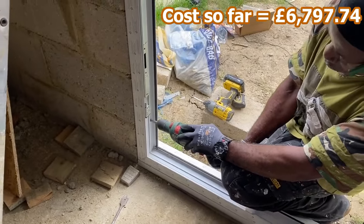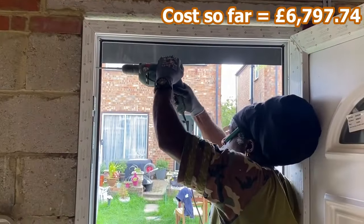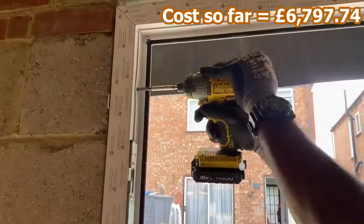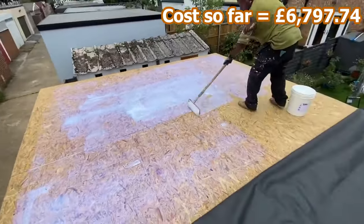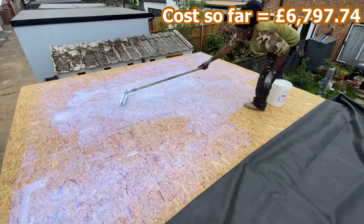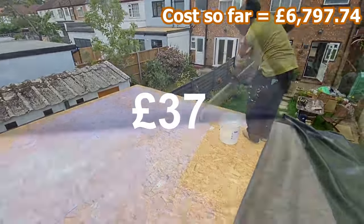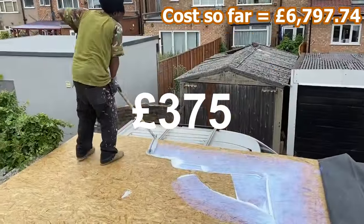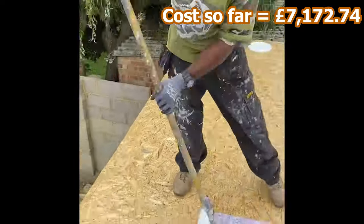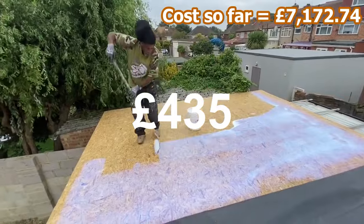Now we're moving on to doors and windows. So we installed the front door of the main room, and we also did the window for the main room as well, which we purchased from the same place. I believe it might have been Selco. The front door we got was £375, and the window, which is an 1800 wide window, we paid £435.